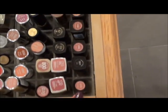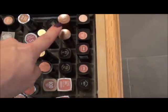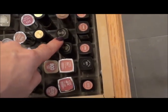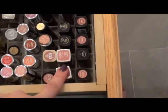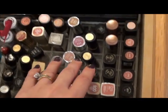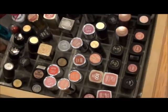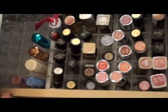So I've tried to organize these a little bit. These are my Revlon Color Burst, my Essence, my Tuesday Morning, Maybelline, and then I just went to my P2 collection, basically. And then everything else is just kind of shoved in there. And then there's stuff that's still in my purse that I haven't transferred out.